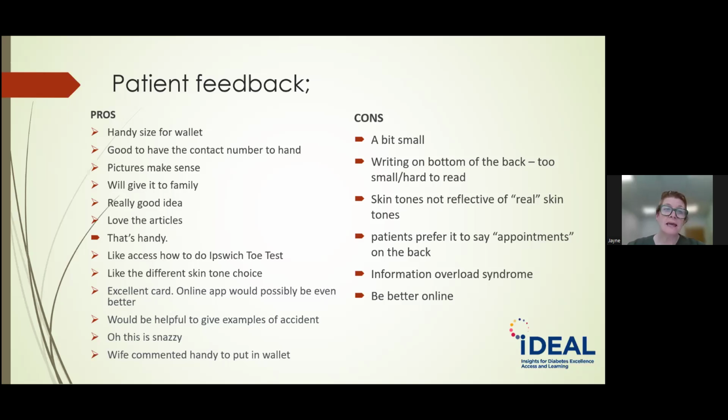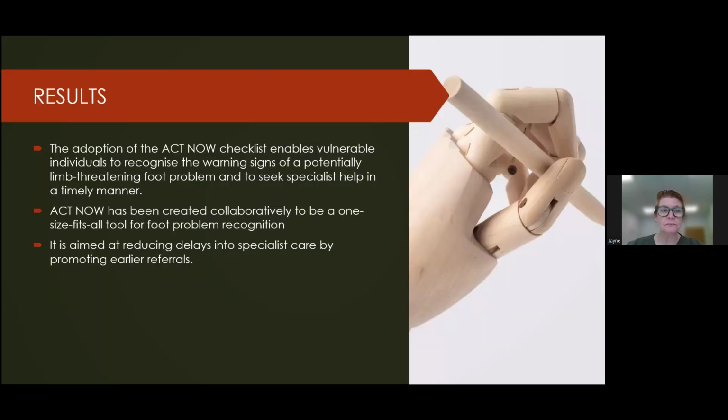But generally, I think the feedback from patients and from healthcare professionals who've handed them out has actually been positive. And people have found that it's been a useful way to bring into a conversation what those warning signs are. Because I know in my practice, I often say to people, well, if you have a problem, give me a call. But I don't always tell them what those problems are. And I think that's where the Act Now acronym and the call to arms is a very powerful message.